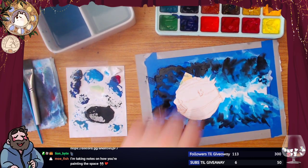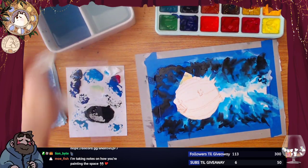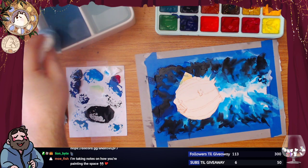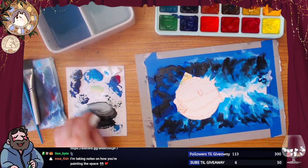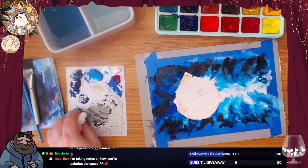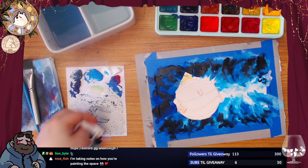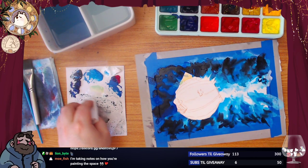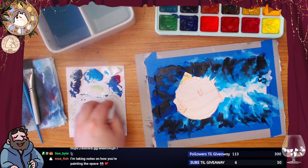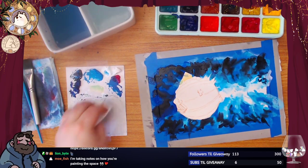Do a little bit of cleanup on my palette. So I'm gonna need some brighter colors, not these space colors anymore. For now, at least. Bloop, bloop, bloop, bloop. Wet side, flip over to dry side. Beautiful.